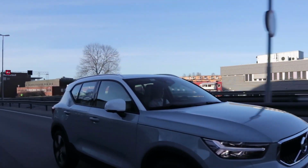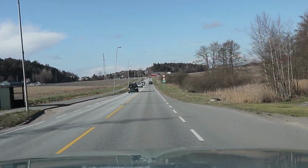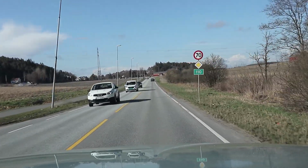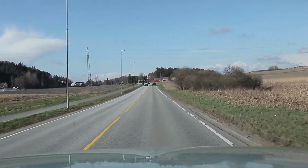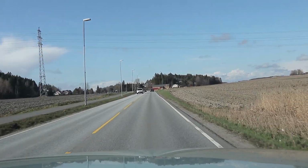I'm going to go through the things I think are important, and we're going to start off here on a country road, on a B road, on a 2-lane road, whatever you want to call it, where the speed limit is 70, 80, 90 kilometers an hour, 40, 50 miles an hour, and the ride on this car is exceptional on these types of roads.